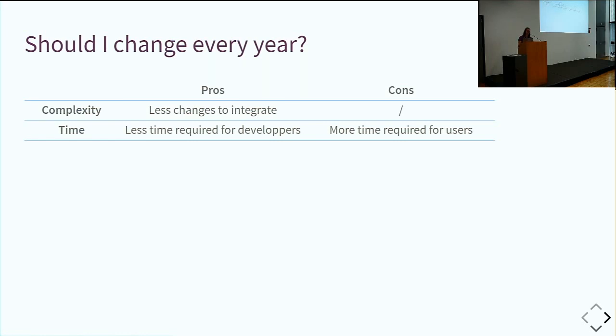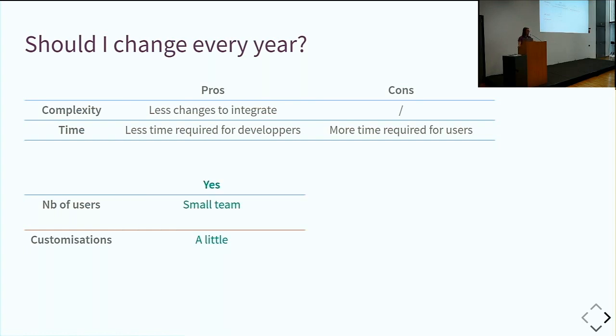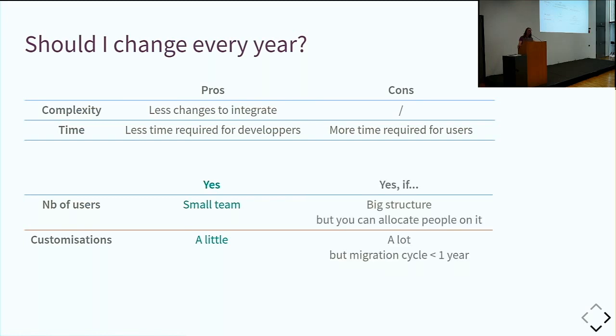Sometimes the framework changes or it's not easy to adapt. So I will say it's a big yes for a small team, if you don't have a lot of users or if you've made a small customization, so change every year. But if there are a lot of users or a lot of customization, it's a yes if you can allocate resources on it and if the migration cycle takes less than one year, or you will remain in a constant state of migration.